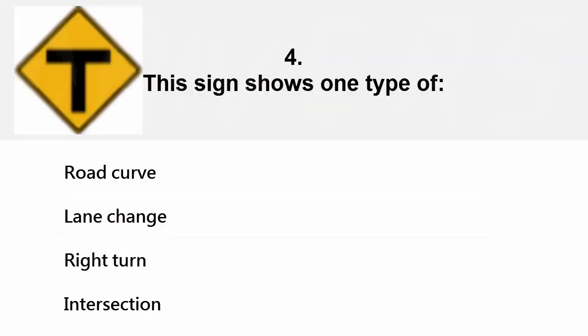This sign shows one type of road curve: lane change, right turn, intersection. And the correct answer is intersection.